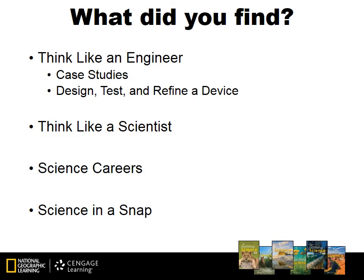So what did you find? You should have noticed how students have the opportunity to think like an engineer through case studies and designing, testing, and refining a device, or how they're called upon to think like a scientist, exposed to new and different careers in science, and conduct quick science experiments using Science in a Snap. Now let's look a little closer at each of these sections.